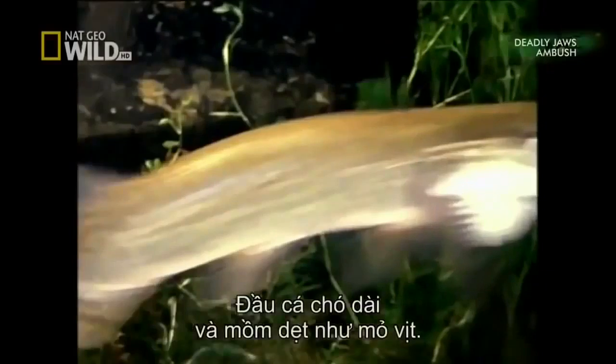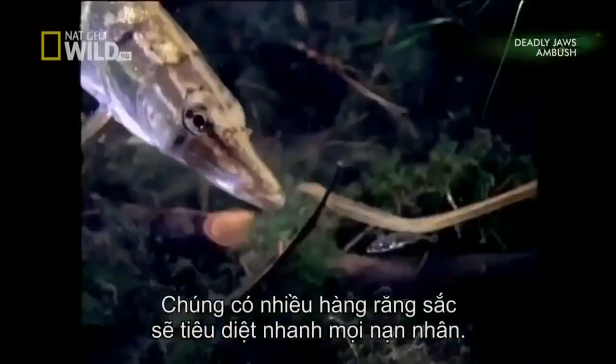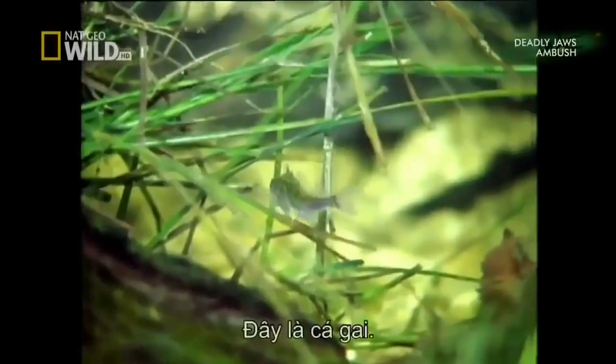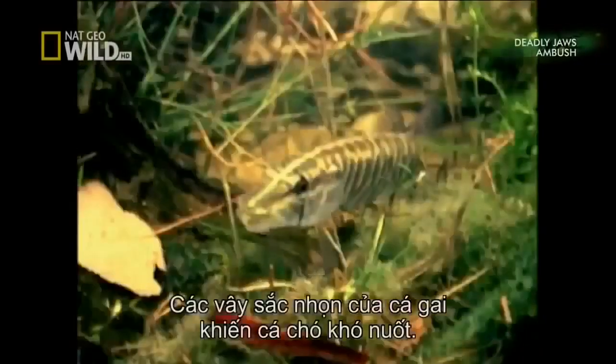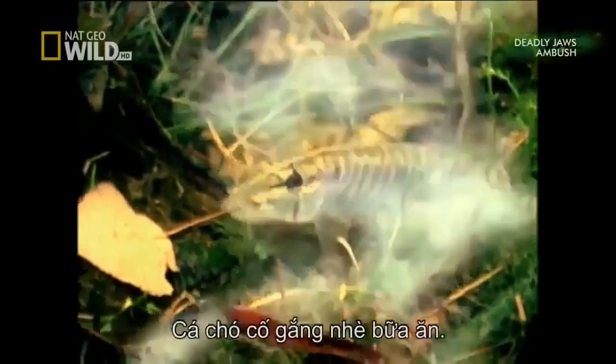A pike's head is long and the mouth flat like a duck's bill. They have many rows of sharp teeth that will quickly damage whatever they strike. This is a stickleback. Its sharp fins make it difficult for the pike to swallow. This pike is trying to regurgitate its recent meal.